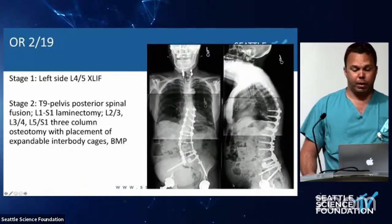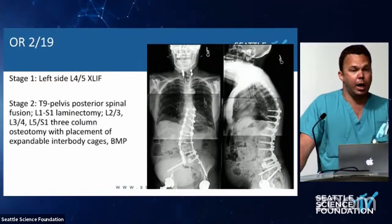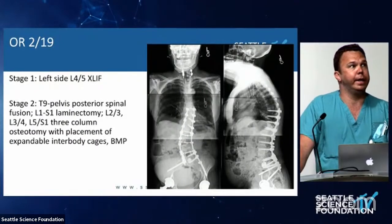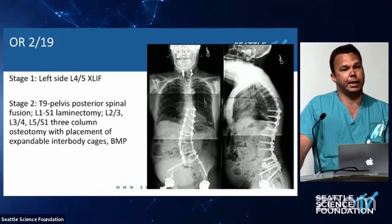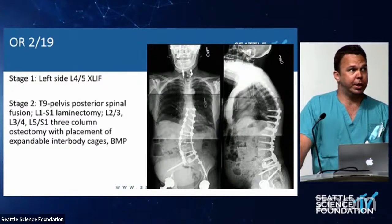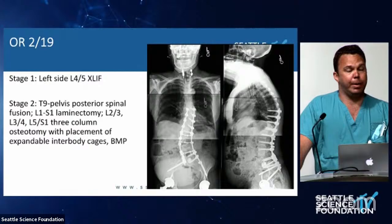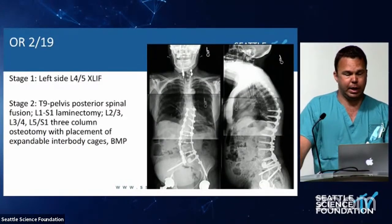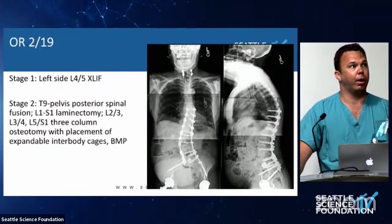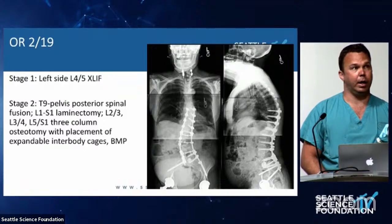So the plan for her about 2 years ago was taking her to the OR for a 2-stage procedure. The first stage was a left-sided L4-5 XLIF. And then the next day took her back for the more extensive posterior surgery, where they did a T9 to pelvis fusion, laminectomies from L1 to S1, and then 3-column osteotomies at L2-3, L3-4, and L5-S1 with interbody cages, and also use of BMP.